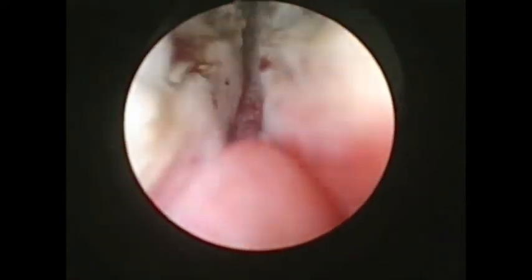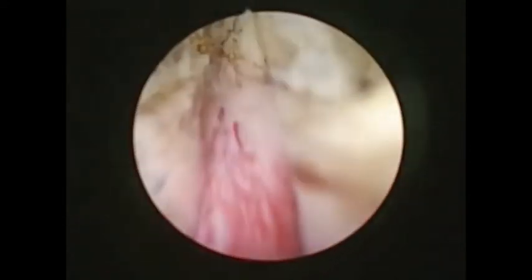As we near the end of the procedure, we can see that a good cavity has been developed, that there's minimal bleeding, and there has been efficient vaporization with an excellent cavity.